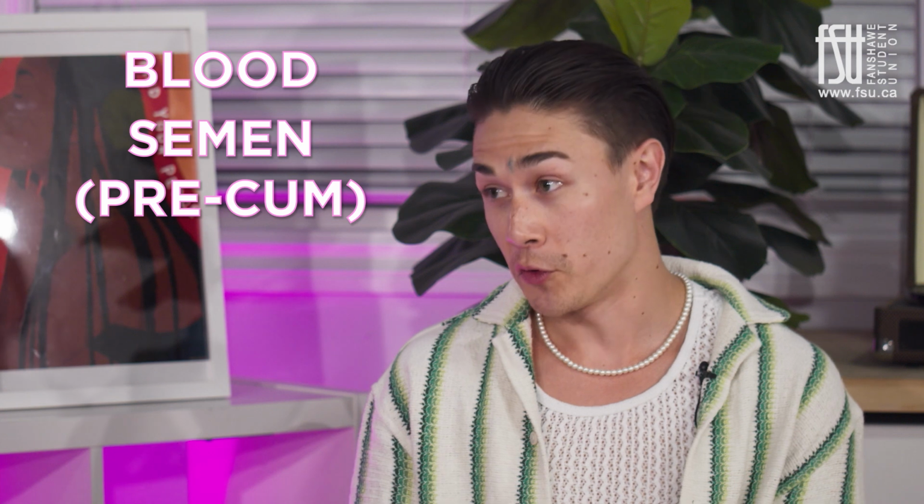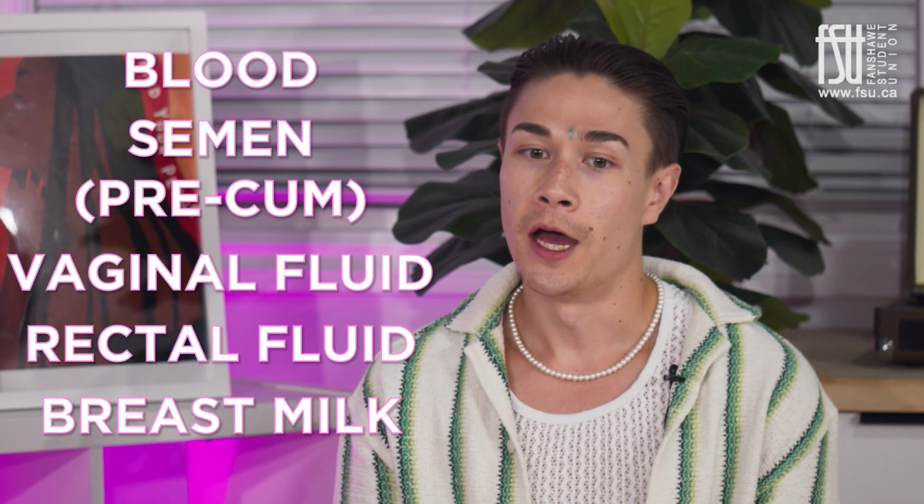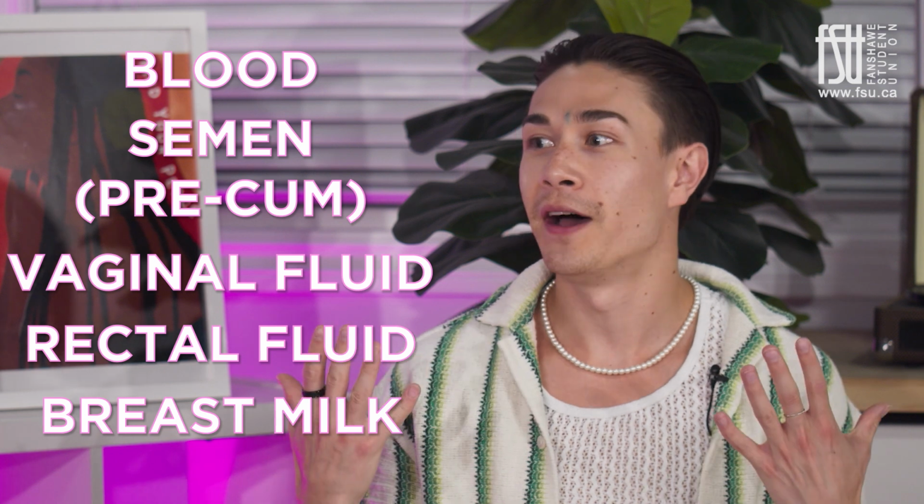So there's actually only 5 bodily fluids that can transmit HIV. That includes blood, semen, which includes pre-cum, vaginal fluid, rectal fluid, and breast milk. So there's misconceptions that if I kiss somebody that has HIV, or if I share a cup with somebody that has HIV, I'm putting myself at risk. No, unless that person is profusely bleeding from their mouth, there's no risk at all.